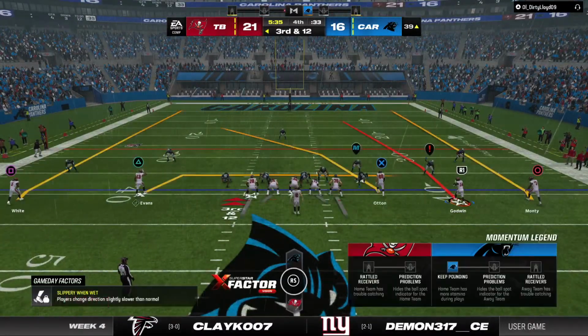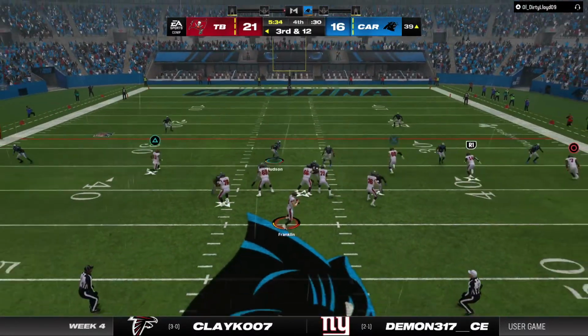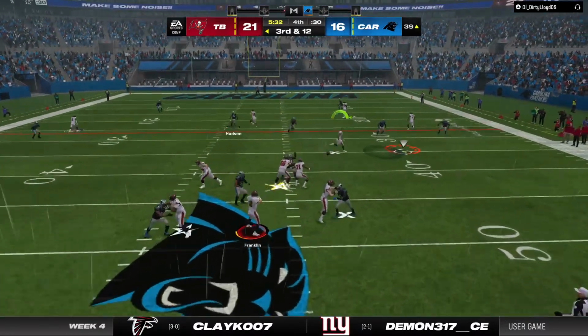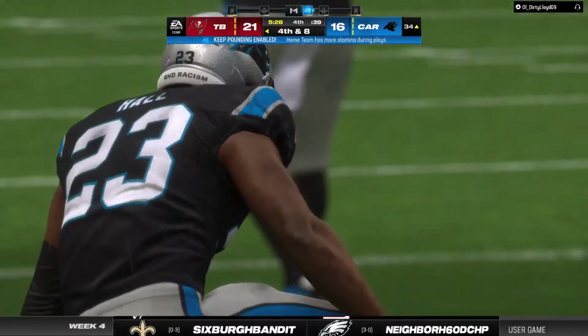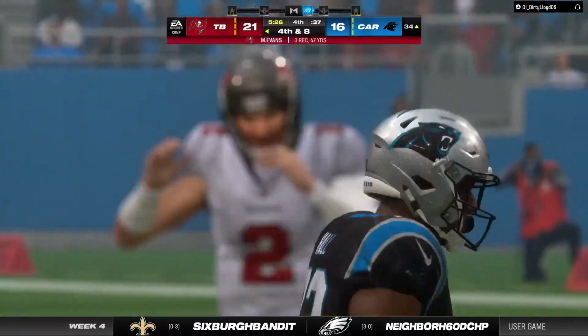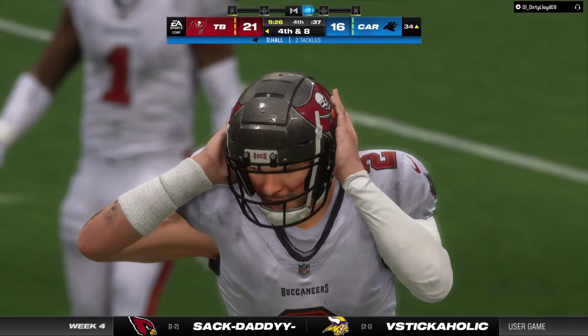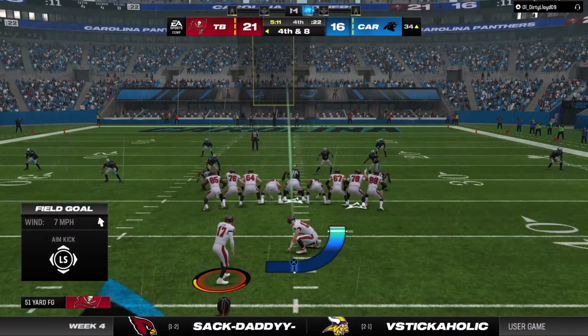Let's see what they have drawn up here. A little bit behind the line. 12 yards needed to gain a first down. And a catch right side by Evans. And he'll be brought down at the 34, well short of the first down marker. So give him 5 yards there on the pitch and catch. And that's going to make it 4th down.